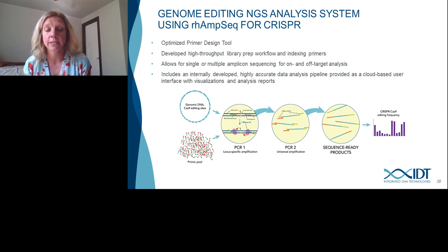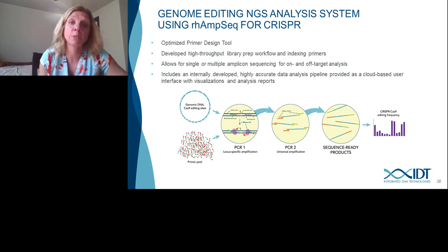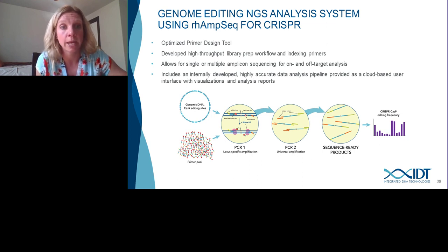And so what this all comes with is an optimized primer design tool. Our bioinformatics team has worked to make a nice user interface where you can order and have your PCR primers designed with this RhPCR technology by simply entering your bed coordinates, and then you get your primer designs for your on-target site and for up to 5,000 off-target sites.